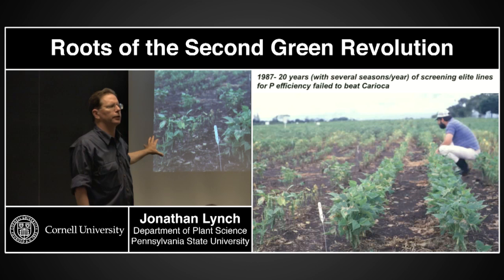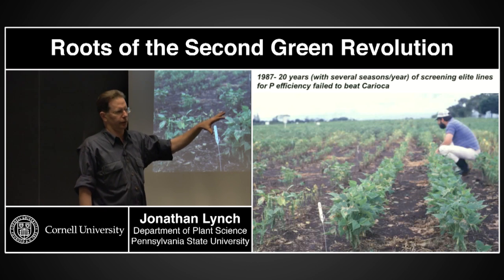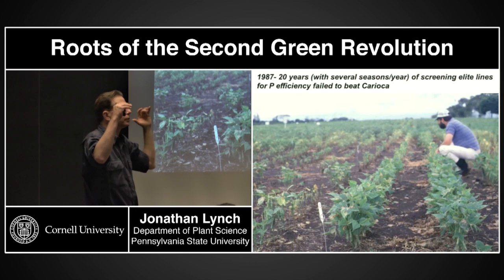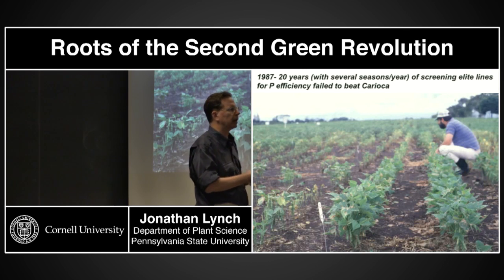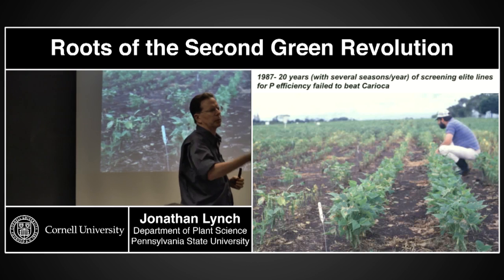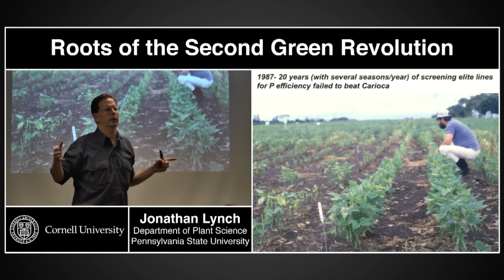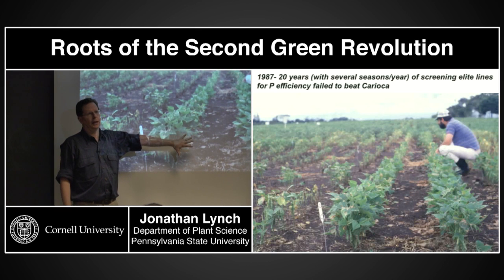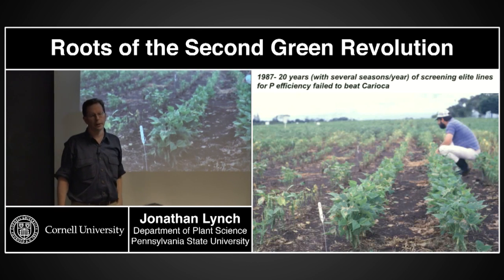We have to get scientific, just like the disease breeders and insect resistance breeders get scientific. You don't talk about disease resistance, that's meaningless. You challenge plants with specific isolates of particular pathogens and see how they perform, okay? So I thought, let's just put plants under just phosphorus. And let's look at performance in a more sophisticated way than just yield.